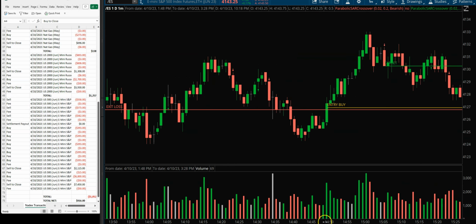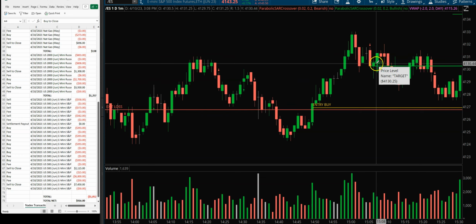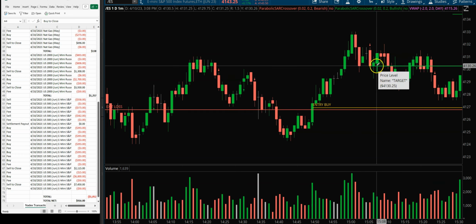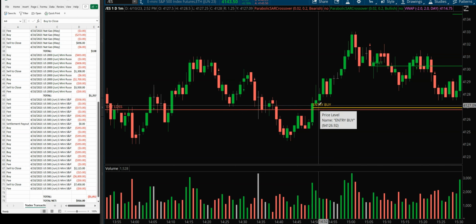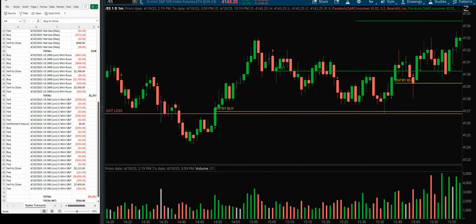and I bought it. Okay, once it broke through, then I had a new target on the upper side. That one did work, so I did buy it and then exited up here. This was actually an HF1. So this was an HF1 buy with the target. Got out around 15, let's see, the time was around 15:07.